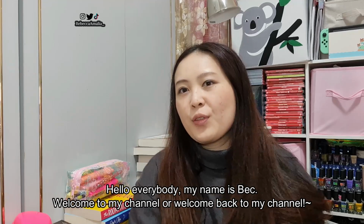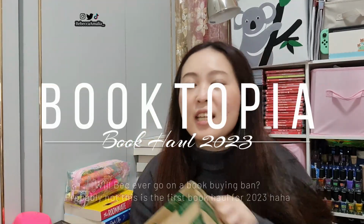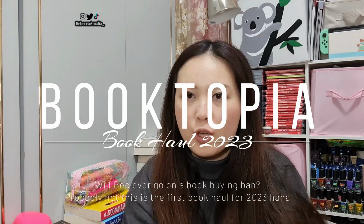So today I'll be going through all the books that I got from Booktopia. It is my very first time ordering from Booktopia. I bought this during the Boxing Day sale. Boxing Day is the day after Christmas, for my non-Commonwealth friends out there. I would say it's the equivalent of Black Friday from America, but the deals aren't that great, especially this year.